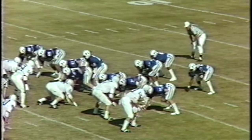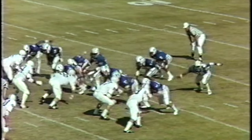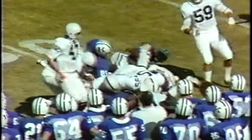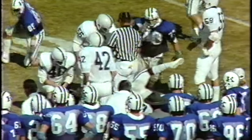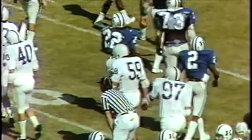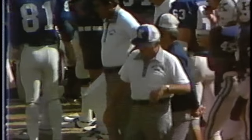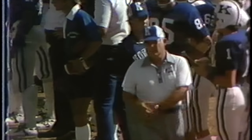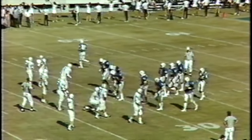2nd down, 7. This is Woods to the 32. Bruce Clark helped out on the tackle, number 54. Brian Kistler, Joe DeAnge to the 31-yard line. It is 3rd down and 3. And time is running out in the 3rd period. Kentucky is leading 16-0.